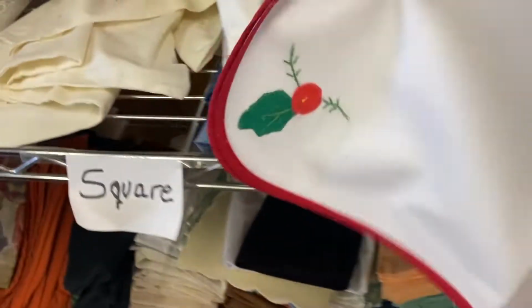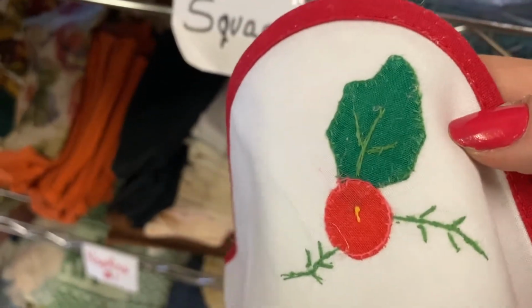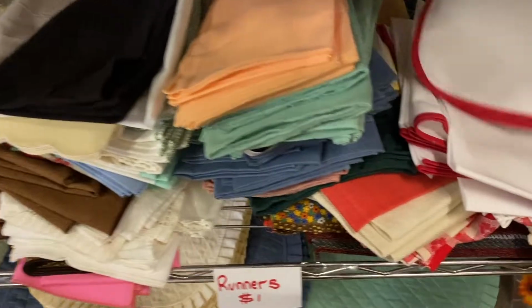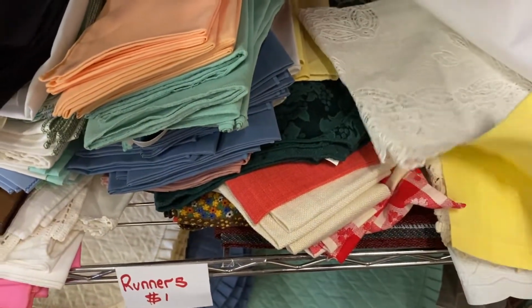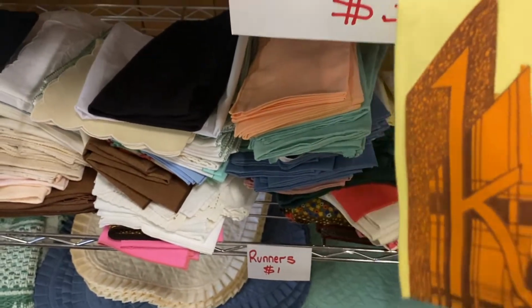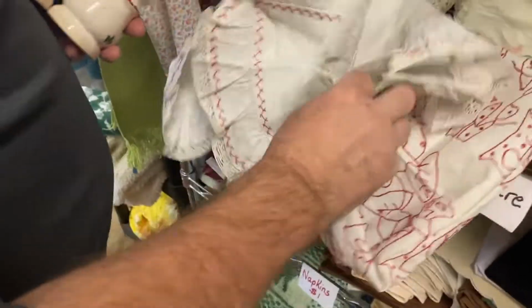Linens were really cool in this place, and here's some applique napkins. They have little cherries on them, and we had looked at those for a little bit, and we put those back and found this really cool handkerchief. I don't know why I didn't get this. It looks so Art Deco. But it was a handkerchief, and I haven't done well with handkerchiefs, although that was cool.